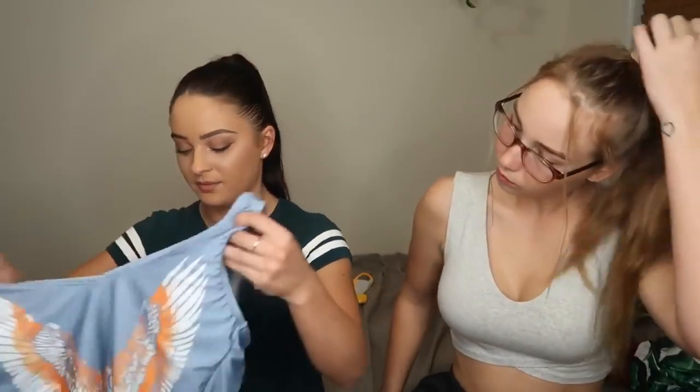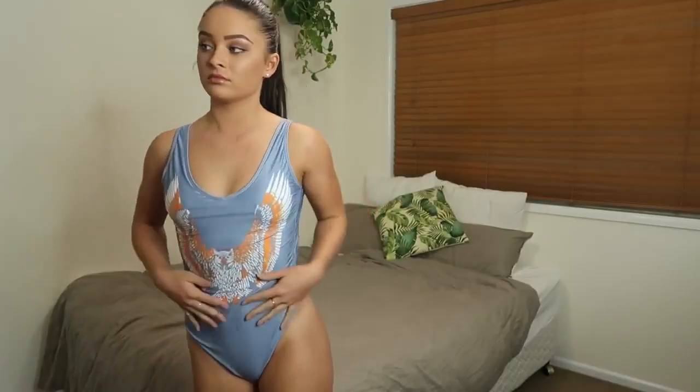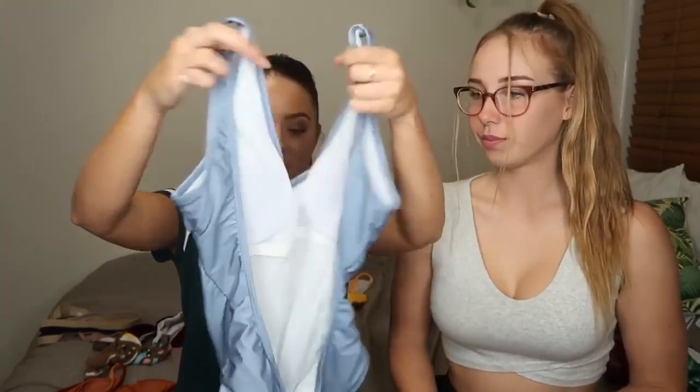We've got this one, which was way too small for me, but I put it on anyway. I really liked the style, the bird. It's like an eagle, I think. Actually, it looks like an owl's face, but I'm pretty sure it was called eagle something. It looks like an owl with eagle wings or something. I don't really know what's going on, but tick for padding.